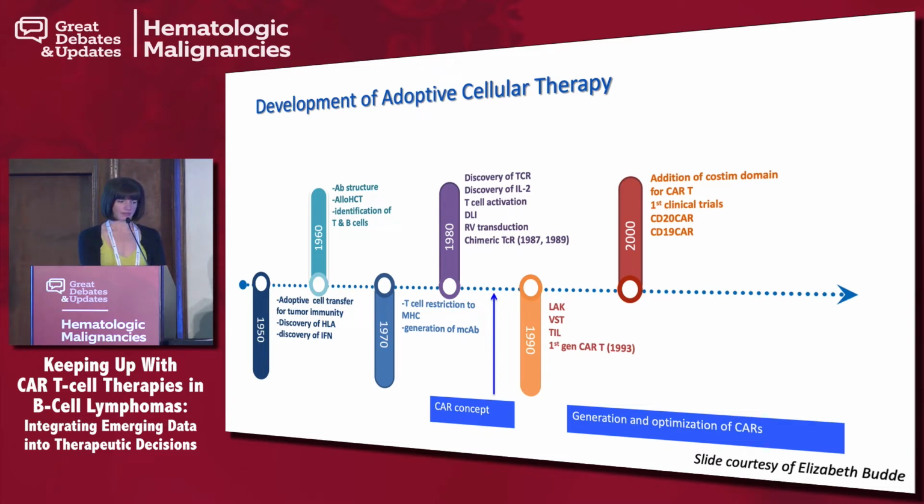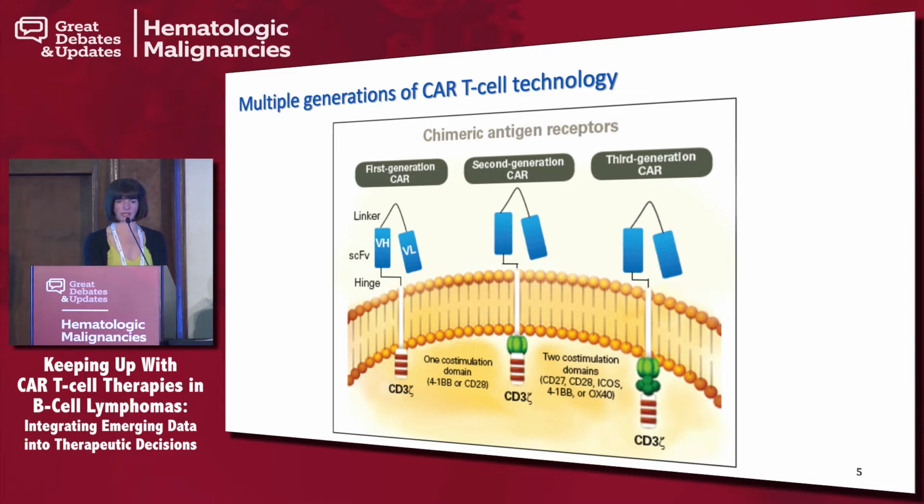So this is just an outline of the development of adoptive cellular therapies in oncology, which really started in the 1950s with the concept of allogeneic stem cell transplant. But it really wasn't until the discovery of IL-2 in the 1980s and tumor-infiltrating lymphocytes that the concept of CAR T-cell therapy came to life. And in the 1990s, the first-generation CARs were developed, and they were tested in clinical trials, and they had poor efficacy. And I'll show you what the first-generation CAR T-cells look like in the next slide. And then it took about a decade before these were optimized into the current generation of CAR T-cells, second-generation CAR T-cells that entered the clinic and then led to the FDA approval of 2 products.